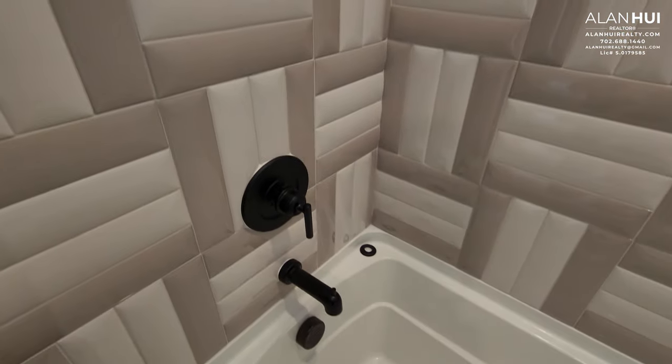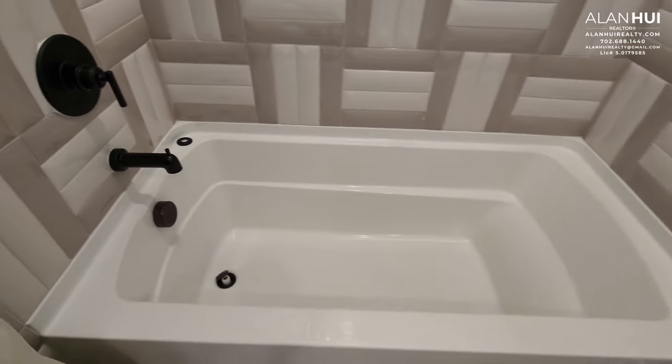This is a very interesting use of the tiles. They use different shades and different directions. And they also use a glossy tile.